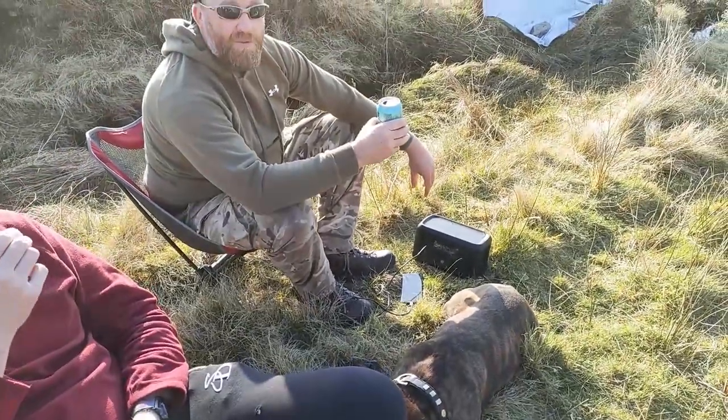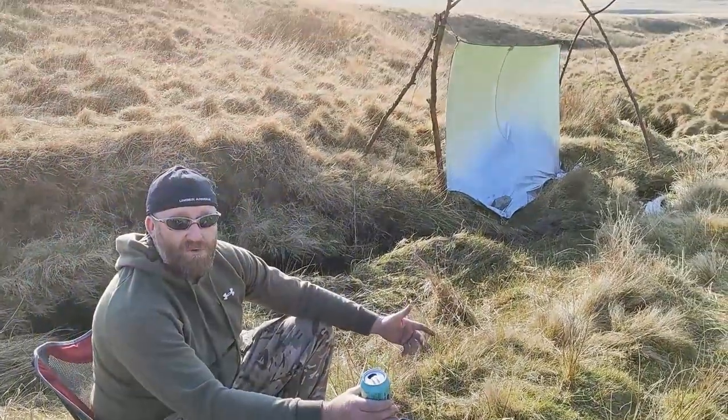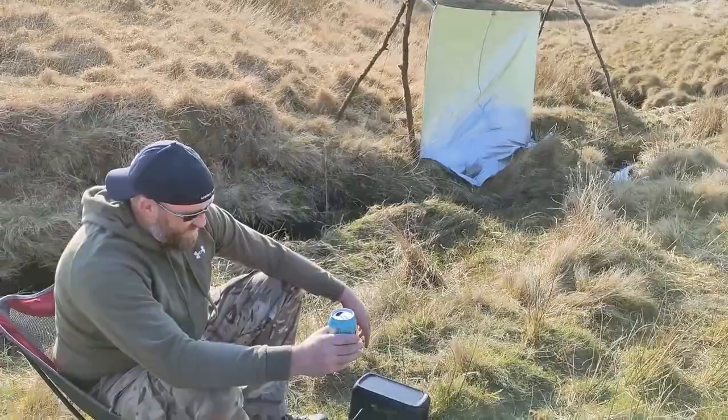And the projector for the TV, you've got to have it. Got to have a 120 inch TV when you're going on a long walk. I've revealed the secret now of what the tarp is for. Yeah, there's going to be some films on.